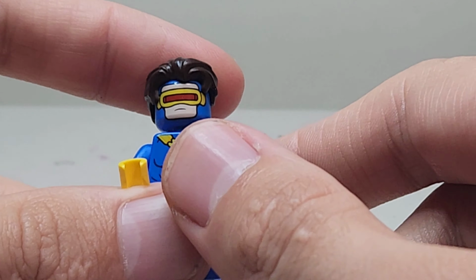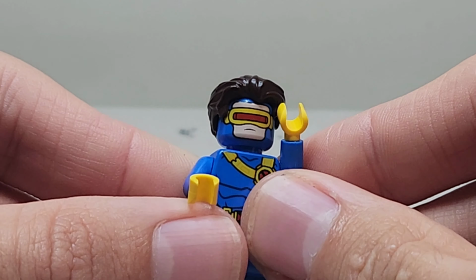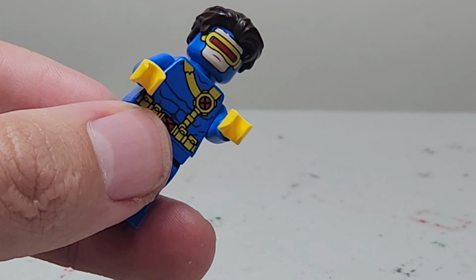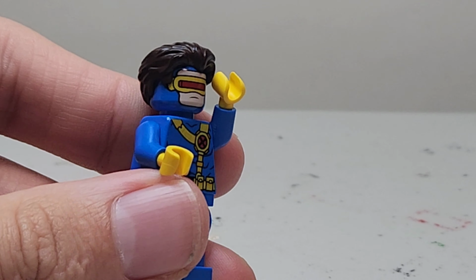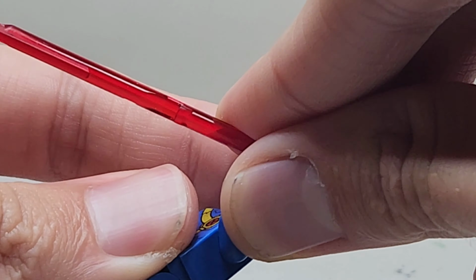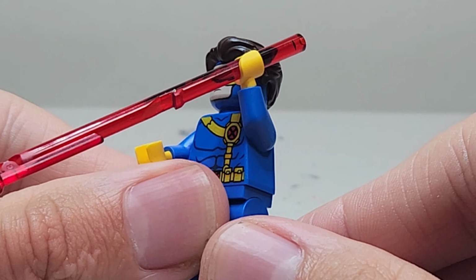This is a great minifigure. The blue and yellow is iconic to the series, and I love how they brought it back. Now, you don't get anything to represent his vision, like his heat ray vision. I don't really know what to call it, but his blast, I guess. But, of course, you do get a missile in this set to attach to it. And if you don't want to add it to the ship, you could gladly add it like that.